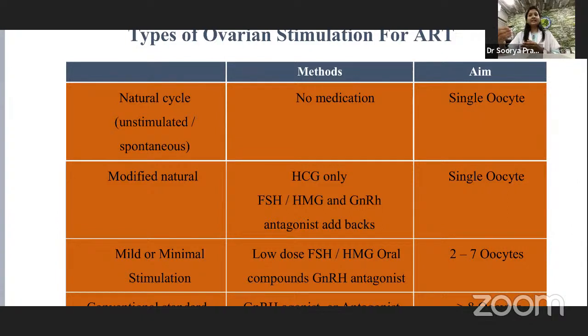What is modified natural? Modified natural means it's an HCG-only treatment. HCG only means a trigger alone is given, right? Various preparations are there for the HCG trigger. Urinary HCG is there, recombinant HCG is there, highly purified HCG is there. If you take urinary HCG, various dosages are also there, from 5,000 to 10,000. I routinely give 10,000 units for patients with chronic anovulation with PCOD, because if you give 5,000, we won't expect the follicle to rupture.